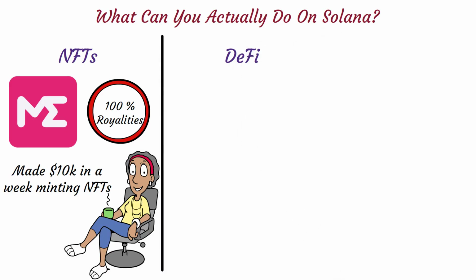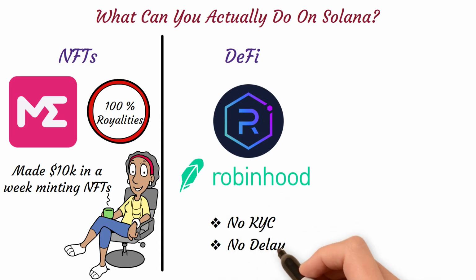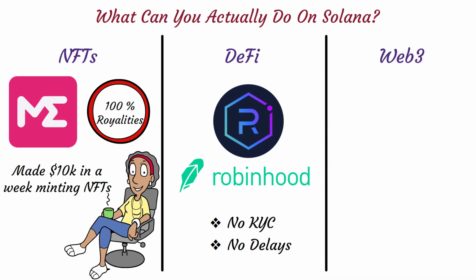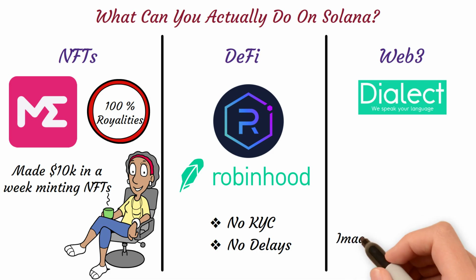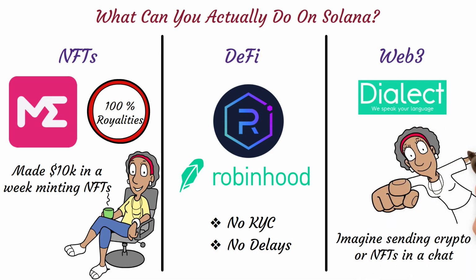DeFi. Swap tokens on Radium, a decentralized exchange as smooth as Robinhood, but you hold the keys. No KYC, no delays. Web 3. Social apps like Dialect are reinventing messaging. Imagine sending crypto or NFTs in a chat with your data staying yours.